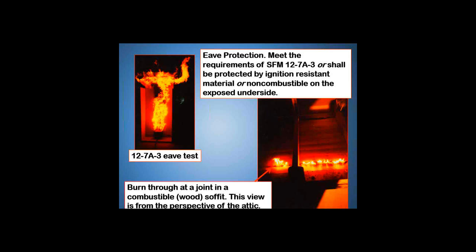127A-3 provides one way for eave construction to comply. And so if you have a combustible eave material, you can test it. Or if that eave material, say soffit material, is already classified as ignition resistant, then you don't need to test at 127A-3, you can just use it. If you have a material that is like a fiber cement product that is rated as non-combustible, then you don't need to test to 127A-3, you can just use it.